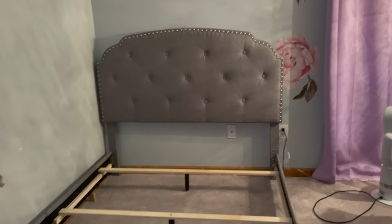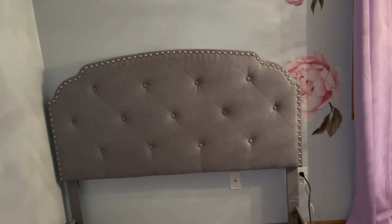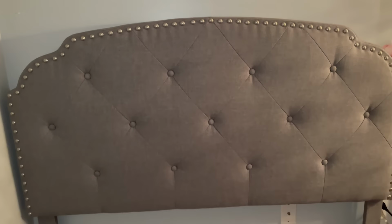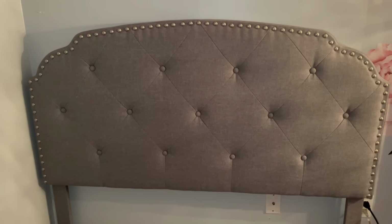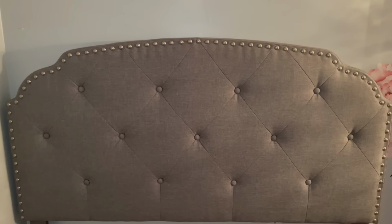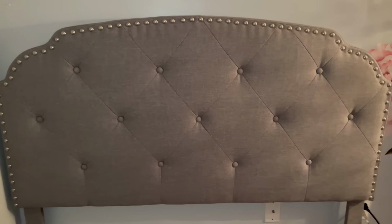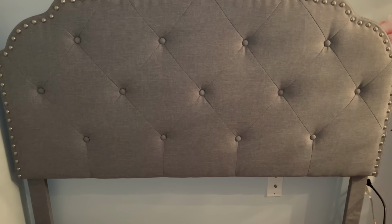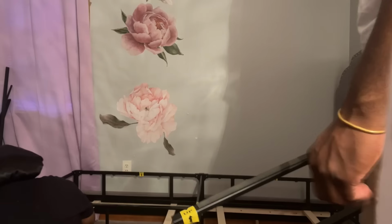Now, time to put the headboard and footboard on. Her little comforter and stuff haven't come yet, so I'm gonna complete this video and we'll redo everything. My mom is trying to literally redecorate the whole room. I told her we're gonna leave these little decals up for a little bit longer, but she likes to change things, so I'm sure it'll be different.